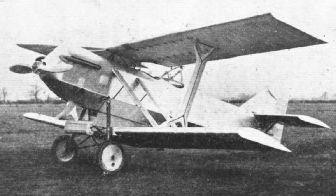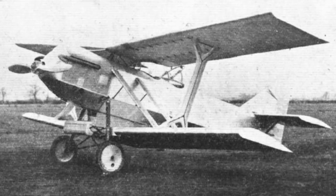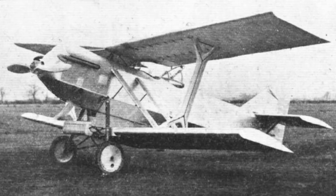Another innovative feature of the W.B.XXVI was its landing gear, which was specially patented by the company. This was of an all-metal construction, with the shock absorption being performed by coil springs. And Beardmore had other products of theirs that they hoped to sell with the aircraft.